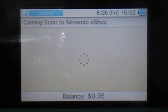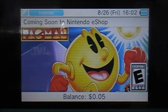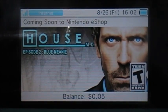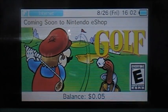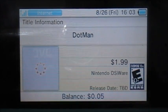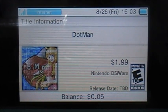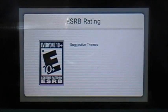Oh! Hello! New games coming soon to Nintendo eShop. Pac-Man, House MD Blue Mini, okay. Go Series Fishing Resort, Golf, well, of course, Mario, Puzzle Rocks, Dot Man. Oh, hello. Let's check this out. I love supercars. It looks like a Toyota, but I guess I'll check it. I don't know. Oh, suggested themes.